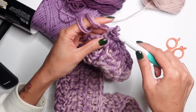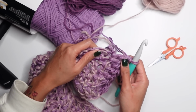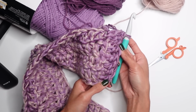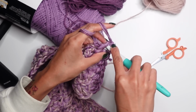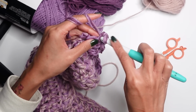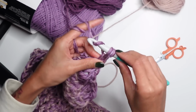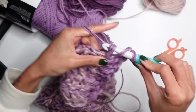Double crochet into the corner, and then we're going to turn our work 90 degrees. And now we're going to do the same thing that we just did at the first corner right here. Don't chain 1. Start by doing a stacked single crochet into the post of the last double crochet you just made, and then into the base.